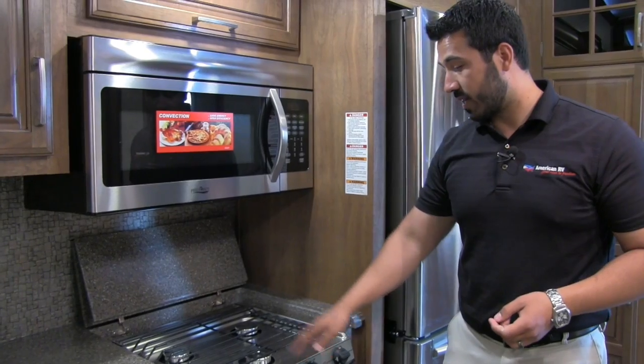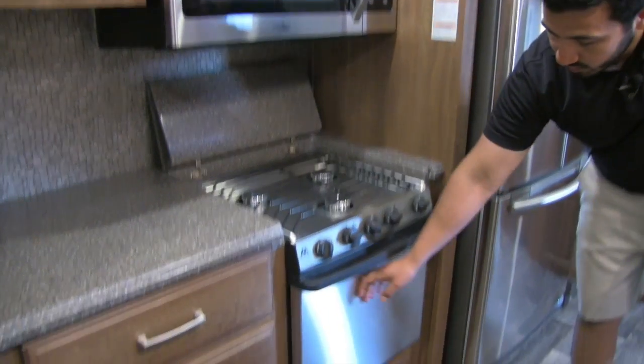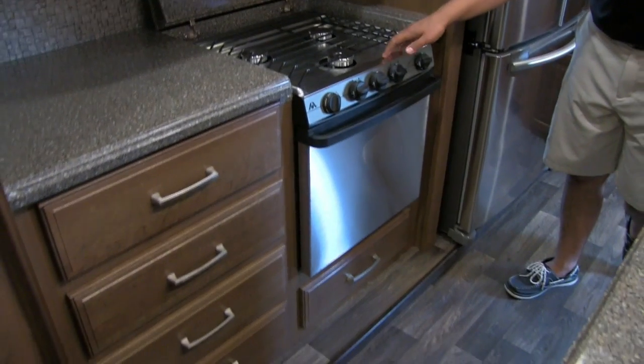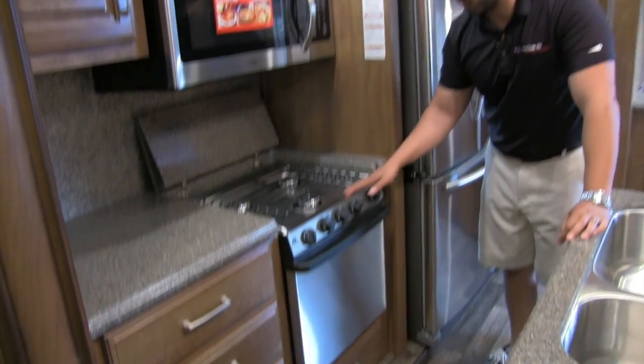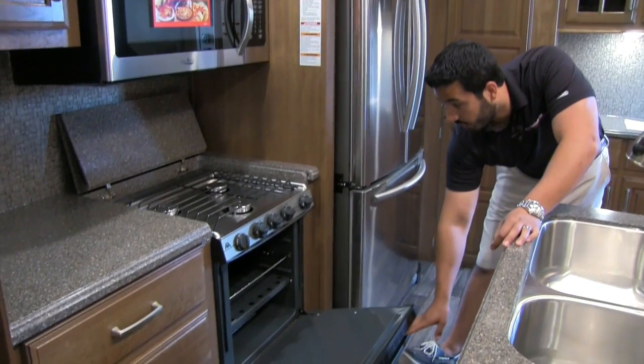3-burner Atwood cooktop there. Front one is high output. The other neat thing about this cooktop, you'll see the front is stainless and so is the top. Again, another place some manufacturers try to cheapen out is they'll put a black top here. Not the case on the Montana.